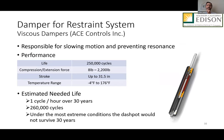our necessities. To calculate the life that we need for this damper, we came up with a very conservative estimate of one cycle per hour, and then over 30 years, that was about 260,000 cycles. So under the most extreme conditions for 30 years straight, this damper would not survive, but under more realistic and moderate conditions, we're confident that the damper would have sufficient life.